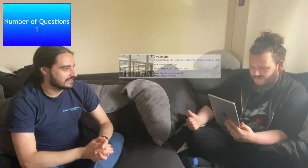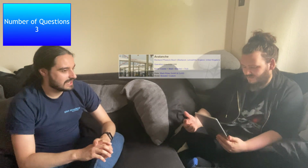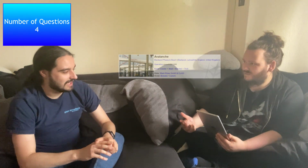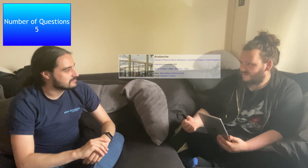Okay. Is it a steel coaster? Yes. Is it in the UK? Yes. Is it at a Merlin park? No. Is it at a park that I've been to? Yes. Have I ridden this coaster? No. Is it Blackpool Pleasure Beach? Yes.